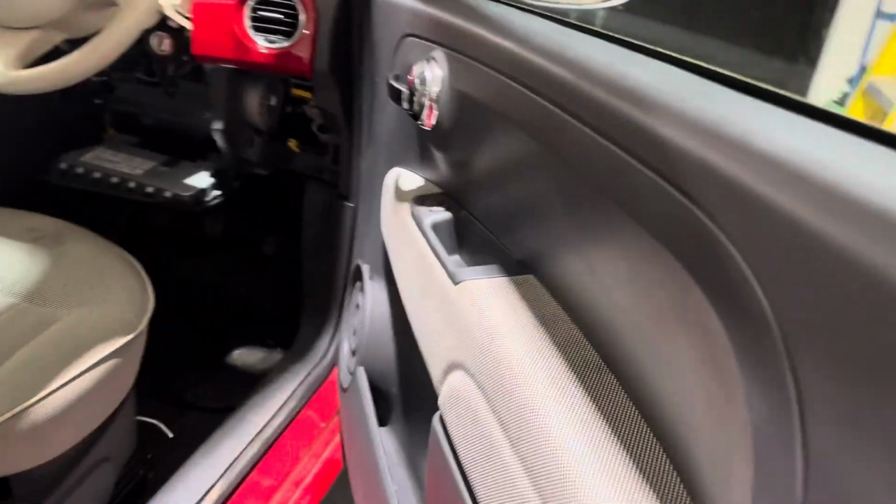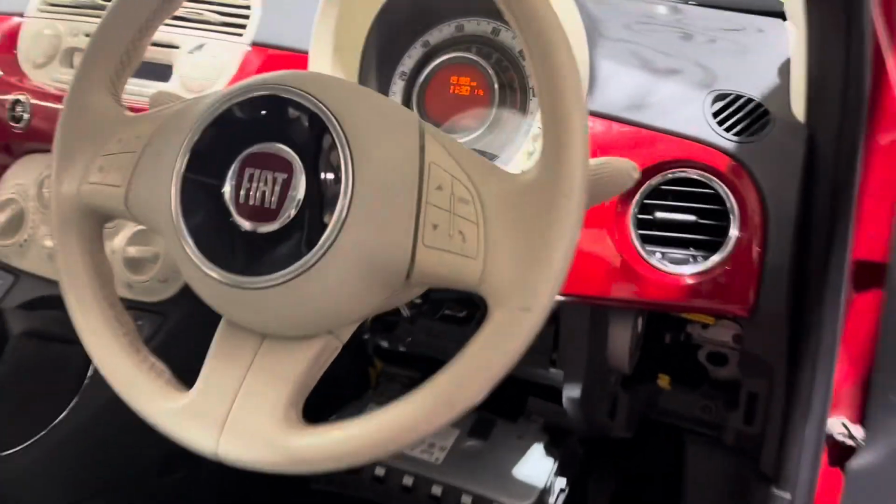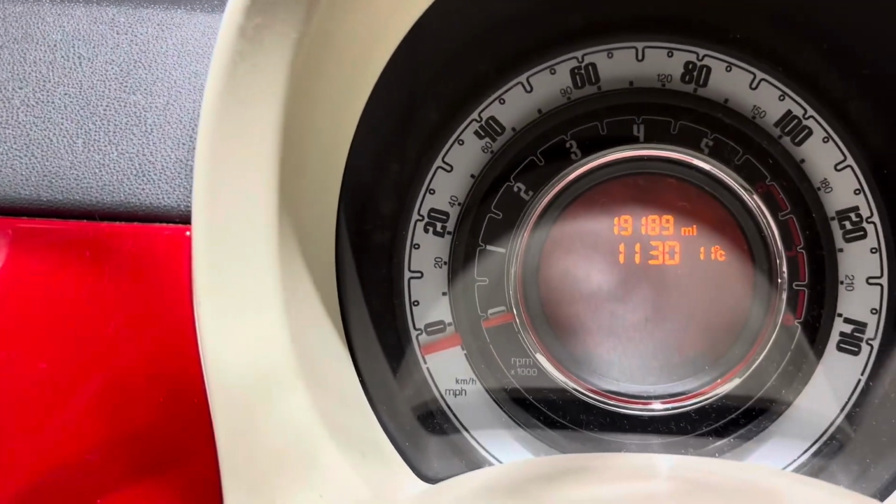Let's take a little look around the driver's side. So one of the reasons why I wanted this car, and I put it in the watch list in the first place, so bear in mind it's a 2013. Look at that mileage.